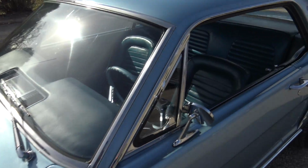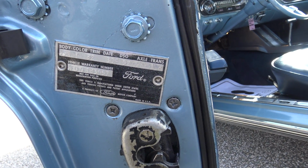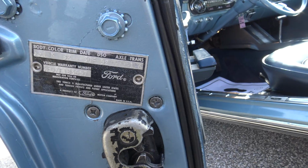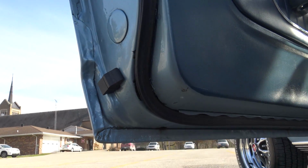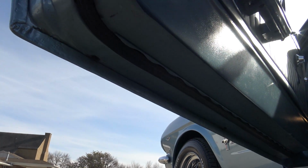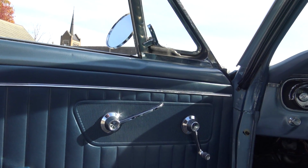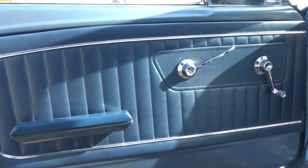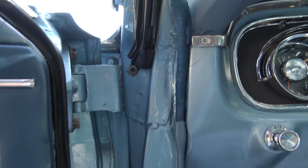Let's get behind the wheel, guys, and just see how this thing drives. Here's all our factory colors. Color is white, trim is 82. Again, our door jamb paint, our rubbers all look nice. Driver's side door panel and paint all looks real good here as well. So we open up the door jamb.